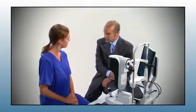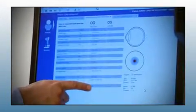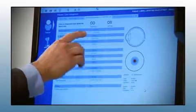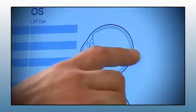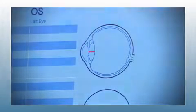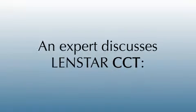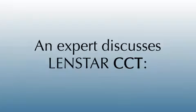Another valuable improvement only with LENSTAR is that all measurements, including central corneal thickness, can be reviewed and checked and easily modified to ensure quality. This is a huge feature and can give you confidence and comfort when you go to the operating room that your biometry was as good as it gets. Here's what an expert, Dr. Uday Devgan, has to say about LENSTAR and how he uses the CCT measurement for optimum results.